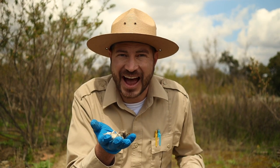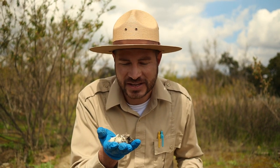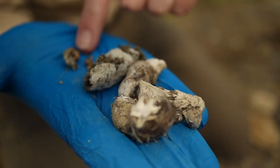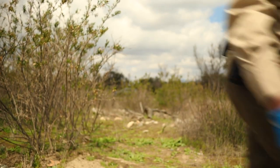By looking at this scat, I can tell whoever left it behind eats both plants and other animals. I can see pieces of hair, bones, and the seeds of a prickly pear cactus. Based on what I see here, I've concluded that this is the scat of a coyote. Cool poop, man!